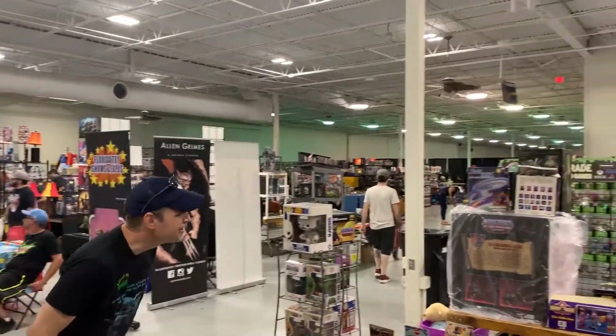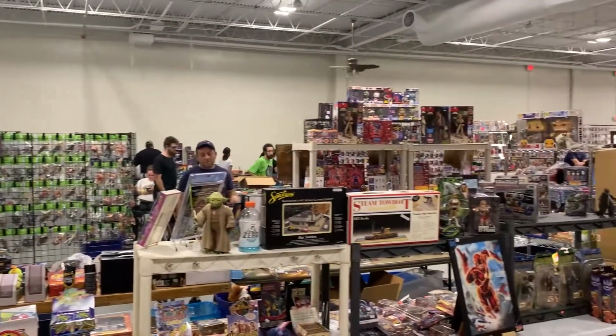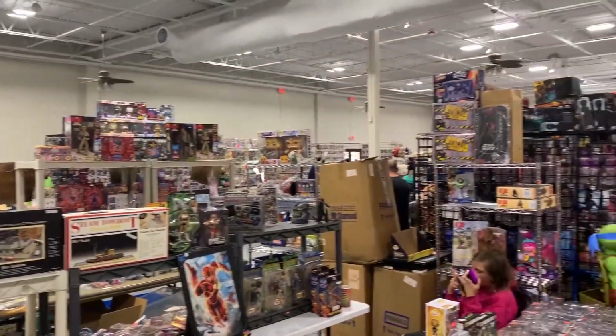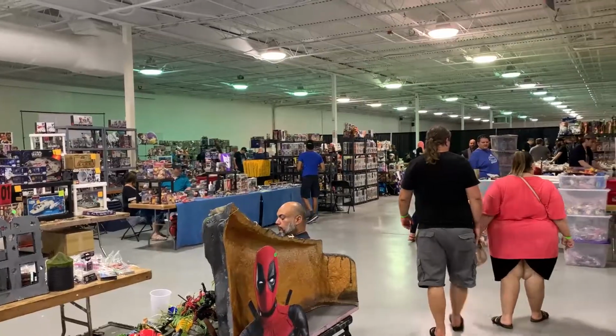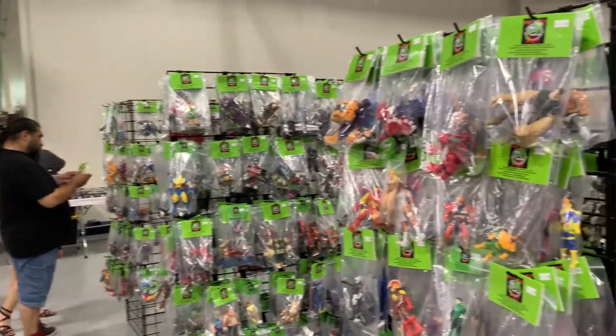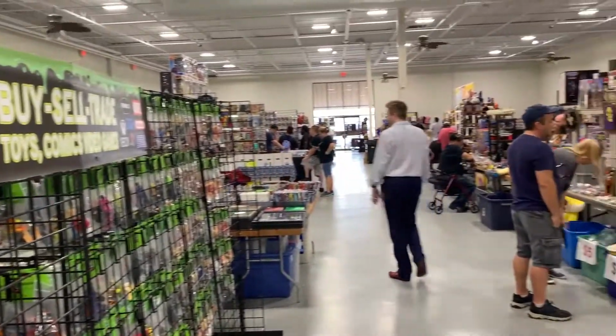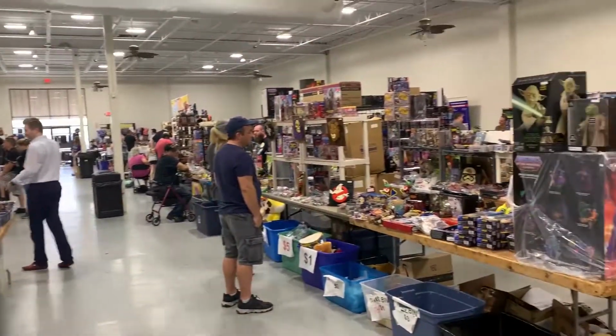One last look at the Tampa Toy Con, July 11th, 2021. There's a lot of toys, a lot of plastic, a lot of vintage stuff here. If you like vintage toys, this is the place to come.